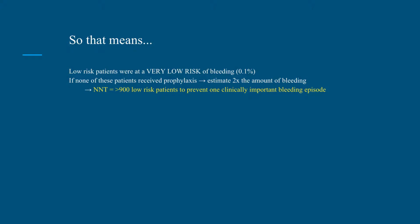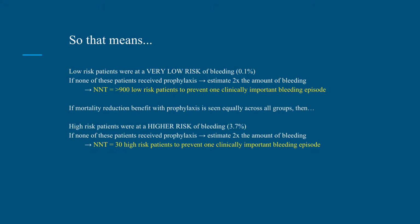So you're going to treat 900 patients and only prevent one bleeding episode. If you apply that to the high-risk group, if none of those patients received prophylaxis, again, twice the amount of bleeding, but the number needed to treat here is 30. So you treat 30 people and you prevent one clinically important bleeding episode.